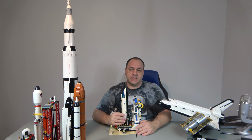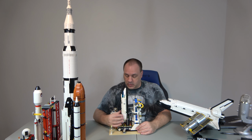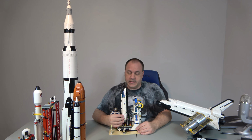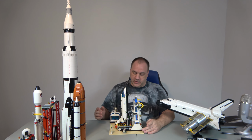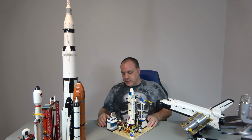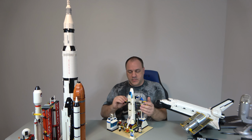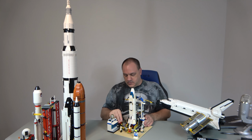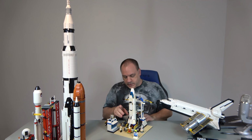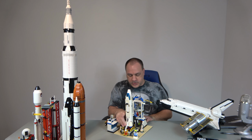And this set is number 6456. It was released in 1999. It is hard to believe that this set is 22 years old, but it is. And it had 466 pieces, and also it came with 4 minifigures. Now, this set, I really like it. It's got the rotating radar dish. It's got these arms that come up to the space shuttle. It's got its own tracked vehicle that puts the space shuttle in its place to launch.